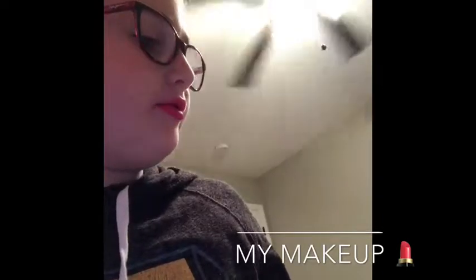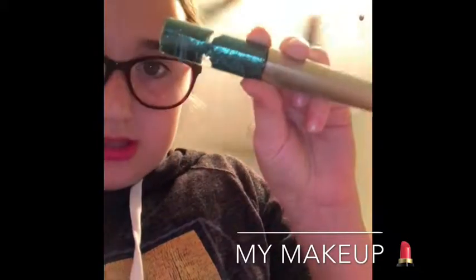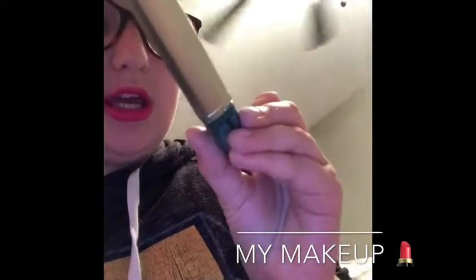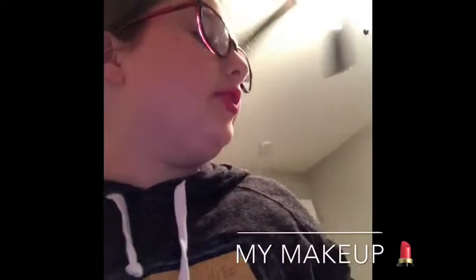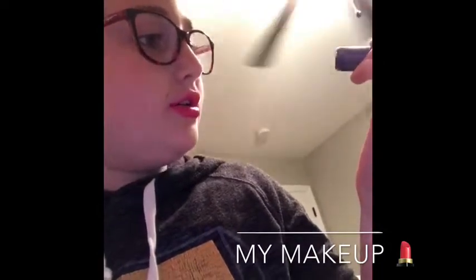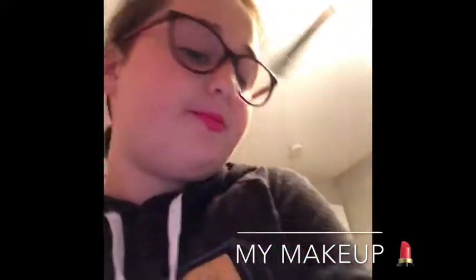And then we have the LA Splash. Sorry, you can't see that well. LA Splash bluish, it's smudge proof too. And it's called Exotic Teal. And it's a mascara. And then this is LA Splash, Crown Jewel is the color, and smudge proof mascara.